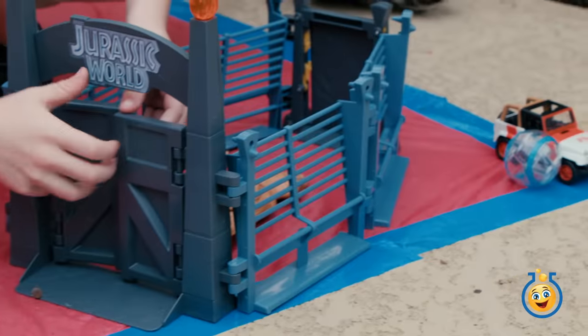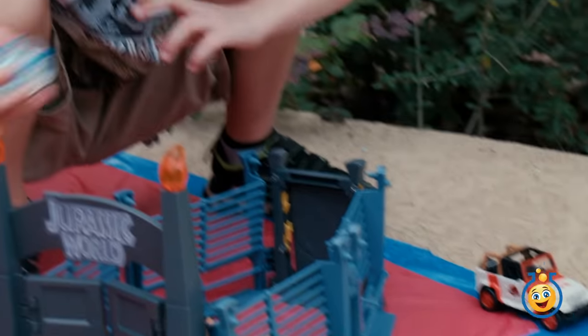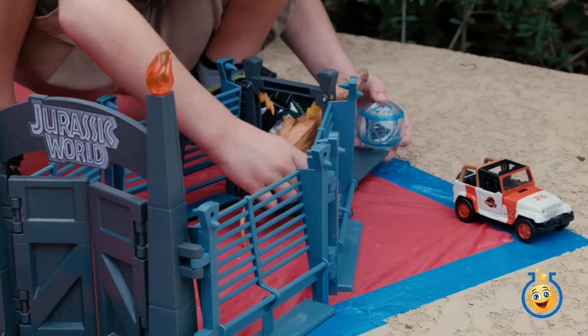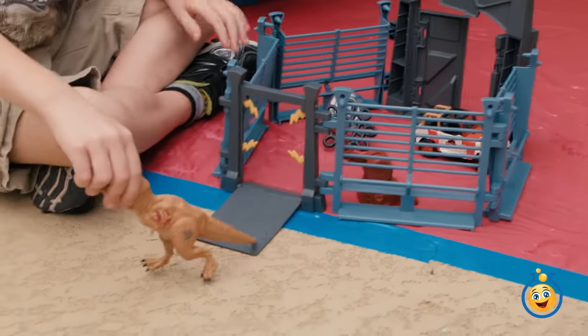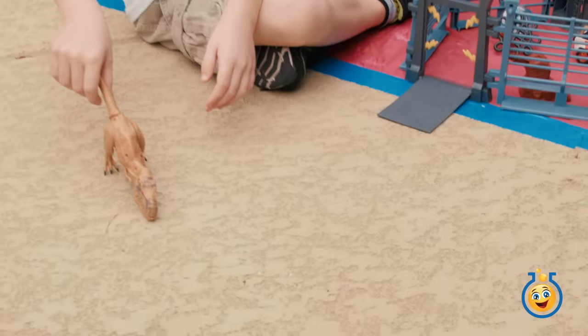Ooh. Cool. Isn't there a gyrosphere over there? Oh yeah, a gyrosphere. So that can just go open up the gate and then the T-Rex will get electrocuted and then that can happen. Oh, T-Rex got out! Oh, now he's on the loose. He's gonna go attack somebody. I think you better go find another toy in the egg.